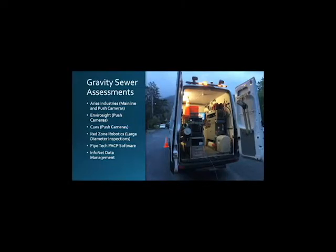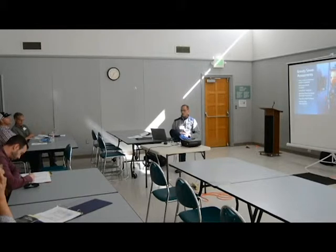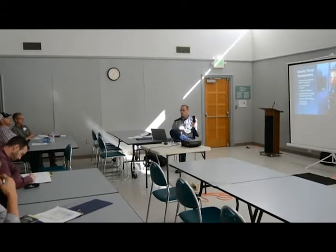So gravity sewer right now, we got an Aries industry mainline and push cameras. We have the Enviro side. We got a bunch of cues that most of the guys don't like. The large diameter was all done by Red Zone Robotics, and all of this is populated into our CMMS, which is easily accessible. And the guys can even see most of the pictures and the videos soon on their phones. RVSD is moving away. We want to get rid of paper and eventually no more laptops. And all the information for the operator will be on their phone.